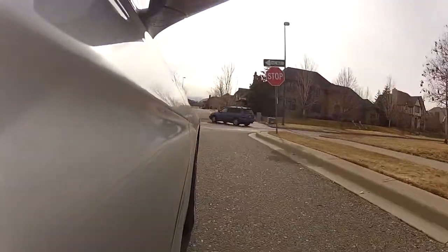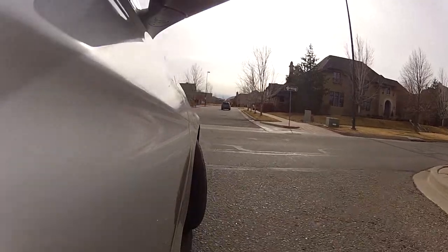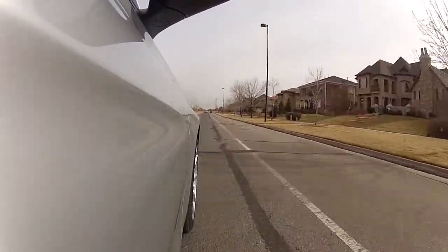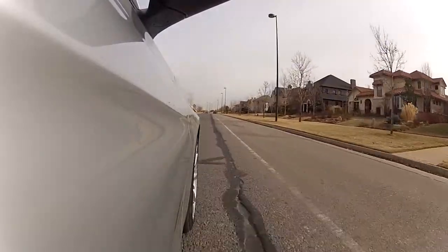But this is the ultimate driving machine, and it truly lives up to that heritage with flat handling. You know where you're going to be, and with the all-wheel drive system, it is very difficult to get this car out of shape, even with the amount of power under the hood.